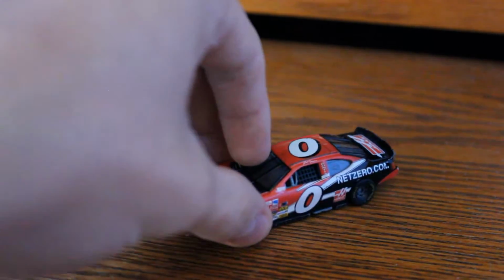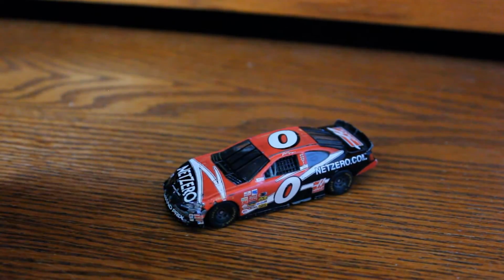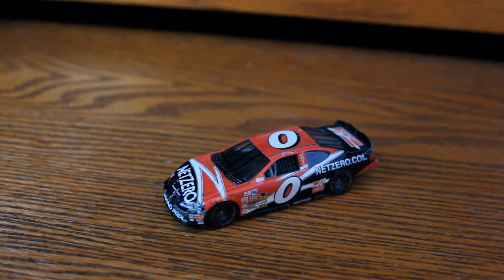Okay, now for the actual last one, and I'm feeling around the box. This is it. And a great way to finish it with a diecast I didn't even know existed. It's of a paint scheme that I love, and I think that everybody loves on one of the most beloved bodies of all time. It's Jack Sprague's number 0 Net Zero car from 2003. Now, if you weren't following NASCAR in 2003, it was kind of a big splash that there was a car using the number 0.